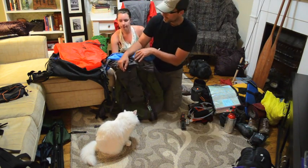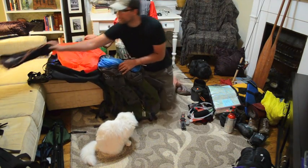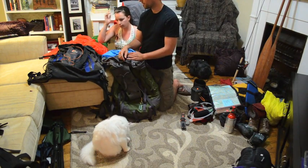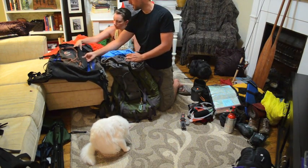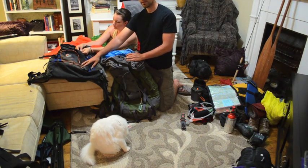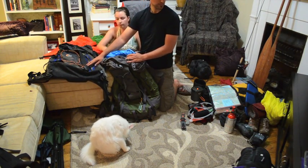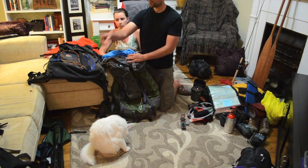Exactly. We have over here a day bag. This actually came with Michelle's bag. It just clips on the outside. We actually use this to carry our stove and fuel and our pot set, and then that goes as a separate container inside our barrel.